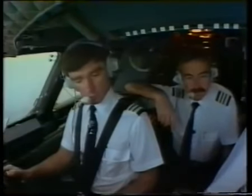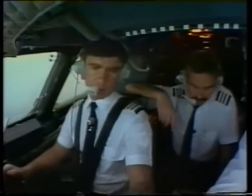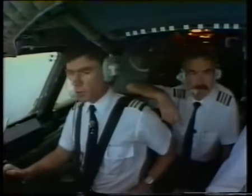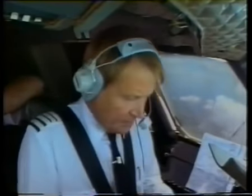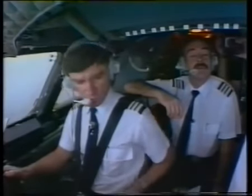Speedbird 188 heavy, turn left heading of 3. Heavy means large jet, and Speedbird is British Airways. We're on a northerly heading to intercept the runway's directional radio beam known as ILS, Instrument Landing System. Thank you. Speedbird 188 heavy, descend and maintain 3,000.